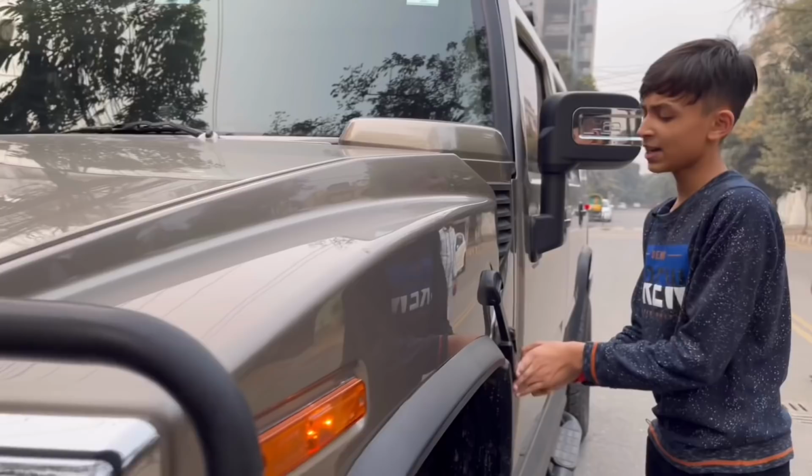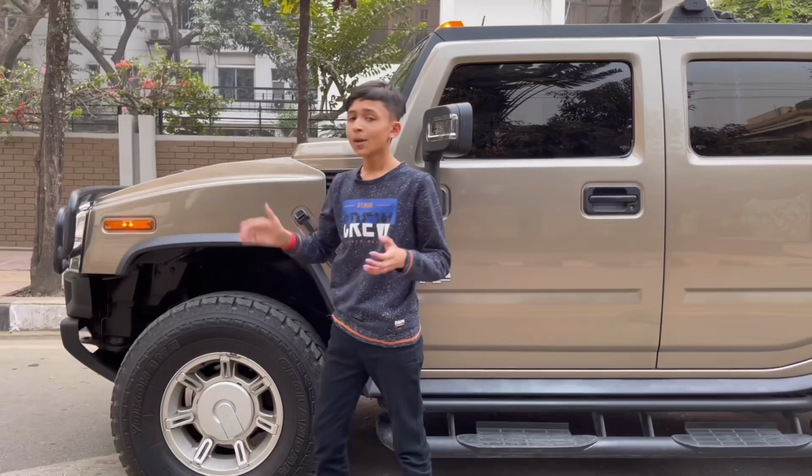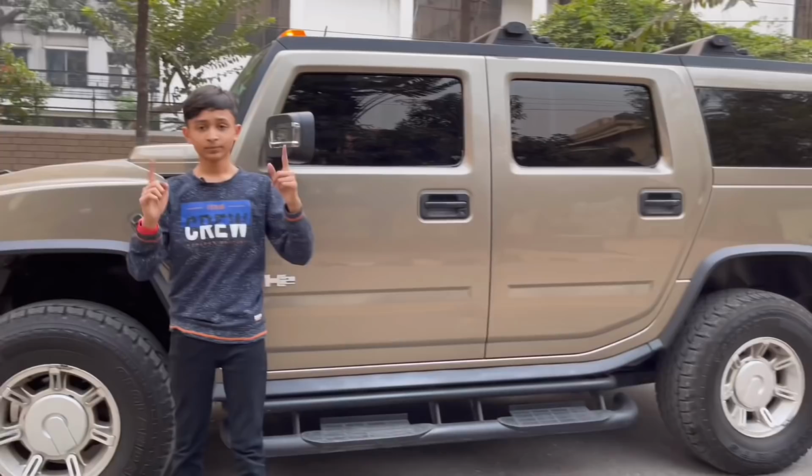Now let's show you the full side profile. So guys, then you have the side profile. You have another light over here. It counts as a reflector on this side because in American regulations, you need a light on this side and a light at the back. But in Bangladesh, we don't need this.